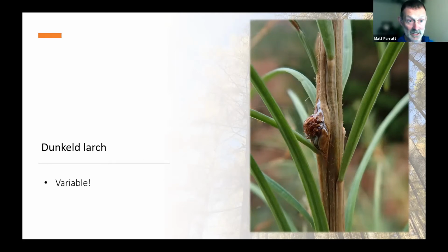And this really starts to be the point at which you have to be very honest when you're recording. So if you've got no cones present, I would say you've got to be very careful about saying it's either of the two species and not the hybrid. And perhaps it's better to say it's Larix spp. rather than kaempferi or decidua.